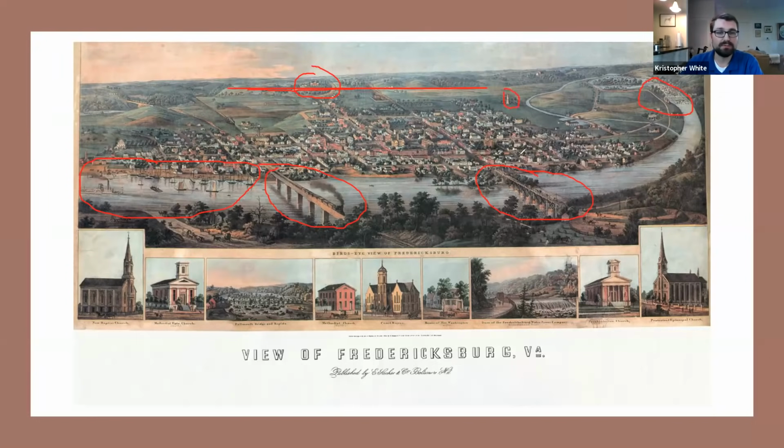And then we have our open fields, and you can see the city, which is about 5 blocks deep on average during the Civil War. It also spans a riverfront of about 1¼ miles in 1862.